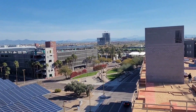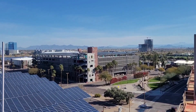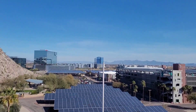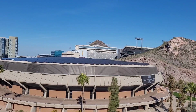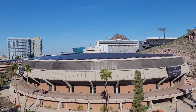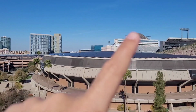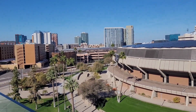Personally, being more on the environmental side, I really like that. The city overall, you do have your mountains, so it's surrounded by that. And this particular mountain is called the A Mountain, the A for Arizona State University. So when we are further down, I'll try to get that big letter A that they have up there. You can even hike up to that mountain, so it's pretty cool.